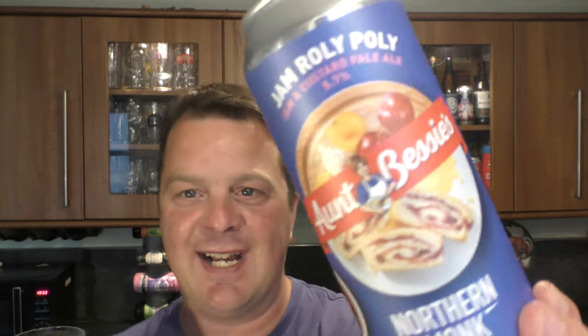So, it's made with plum, apricot, strawberry and custard. For dessert, we teamed up with Aunt Bessie's to brew a sweet, fruity pale ale based on the old school classic, jam roly-poly and custard. Do you know, I'm not sure I've ever had jam roly-poly and custard.